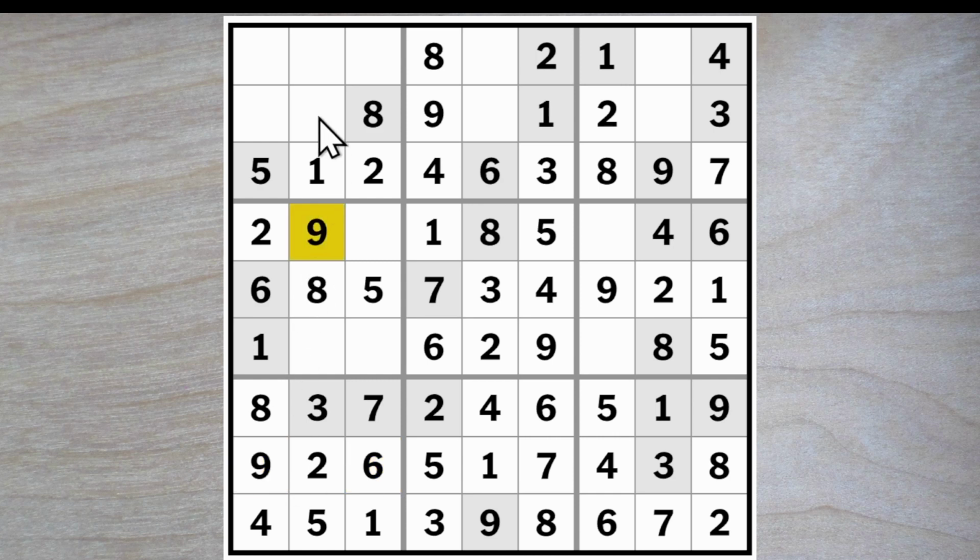9 and 9 block these 4 squares, therefore 9 goes here. Here we're looking for a 4 and the 4 blocks over, so the 4 goes here. And what's the last one? It is a 3, giving me a 3 here and a 7 here, and therefore a 7 here. The top shoot now must be dealt with.